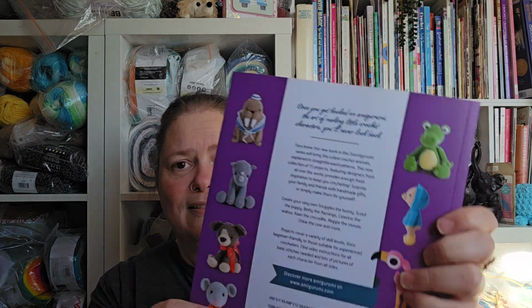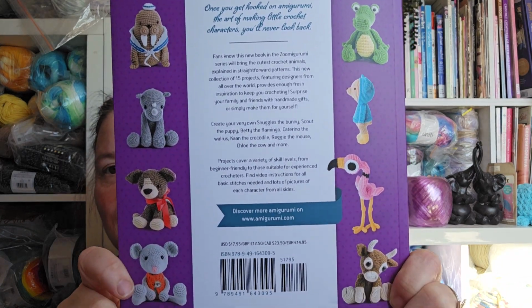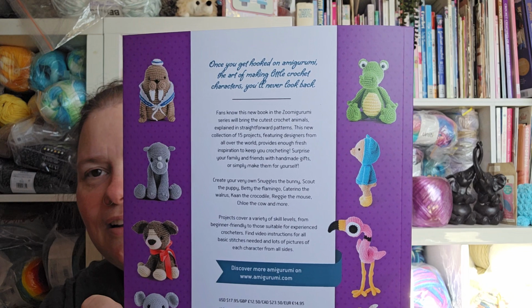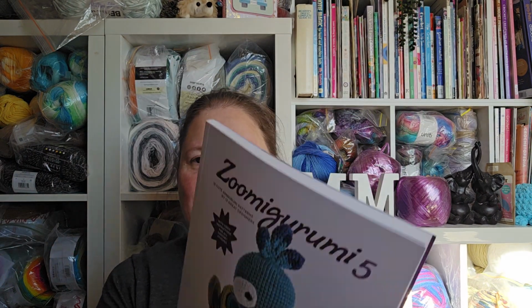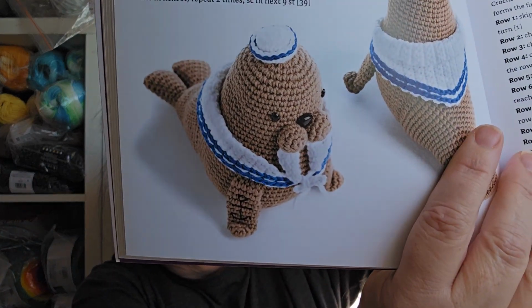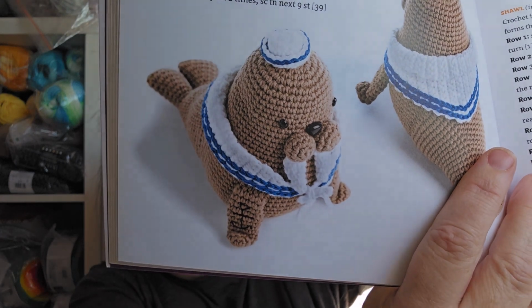And there's a lot of patterns in this book. There's some of them here. You can probably find a flip through of this somewhere. Look at this walrus. I love it. Hang on, where'd it go? Just try not to show the pattern. Isn't he cute?